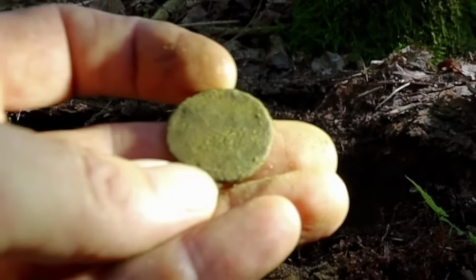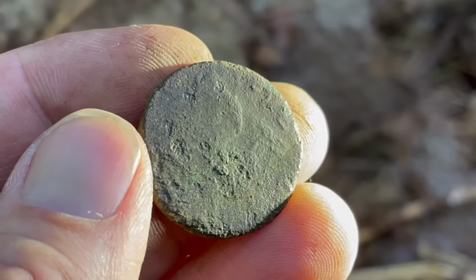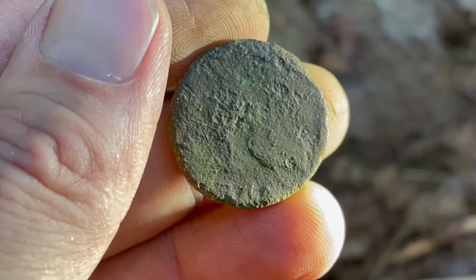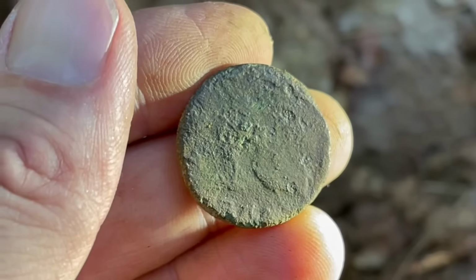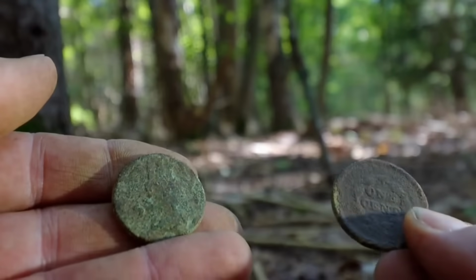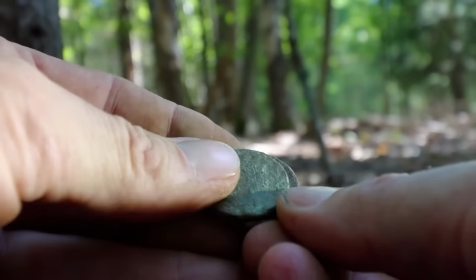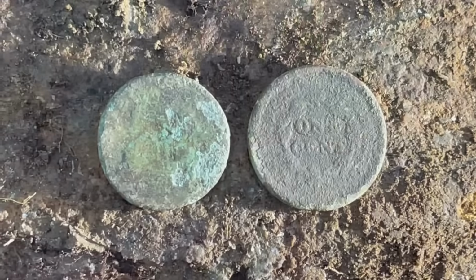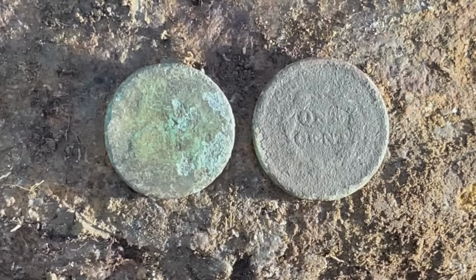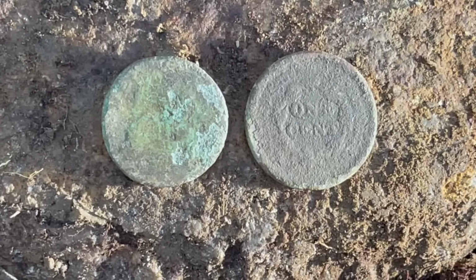Woof. I have to dry that out a bit. I'm not sure if it's a King George half penny or something. I really hate to scrape the thing, but it's caked heavy. Well, I cannot ID it, but here's the US large cent next to it. So it's definitely smaller. If I figure it out later, I'll put it on the screen, but I don't think so. It's in pretty rough shape. Either way, it's still another old copper.